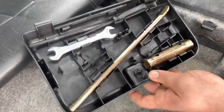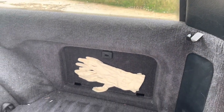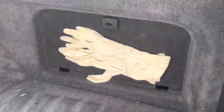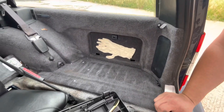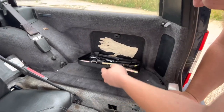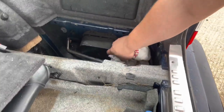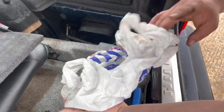Never been used. I like the gloves best, personally. I think the gloves are fantastic. They've been there so long, they've turned to cardboard. I wouldn't touch them in case they turned to dust. I'm always very, very wary about opening up plastic bags sometimes. Yes.